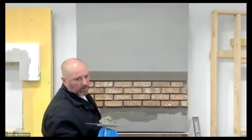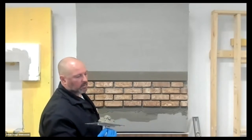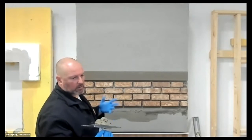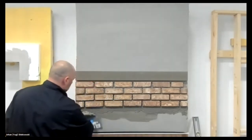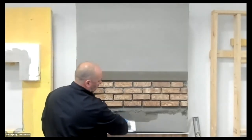It's going to depend on your humidity and the temperature that you're in. If you're out in cool weather, it's going to stay open for a long time. But the hotter and hotter it gets, it'll skin over quicker, just like any base coat or adhesive will. And then if you do that, it does have to come off the wall.